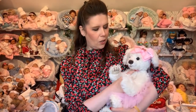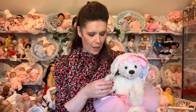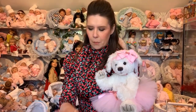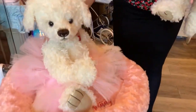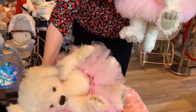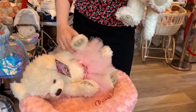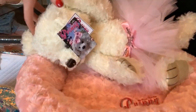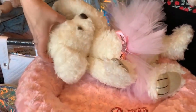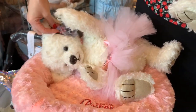She comes with a cute collar too, and then her accessories, which you can purchase as you wish separately on the website. We've created a little mini wardrobe for her so far. We do a lovely tutu, the headbands, and a beautiful soft faux fur little basket for her to sit or lie in. So the thing with Prinny is, with her being jointed at the hips, the shoulders and the head, you can just position her any which way you want.